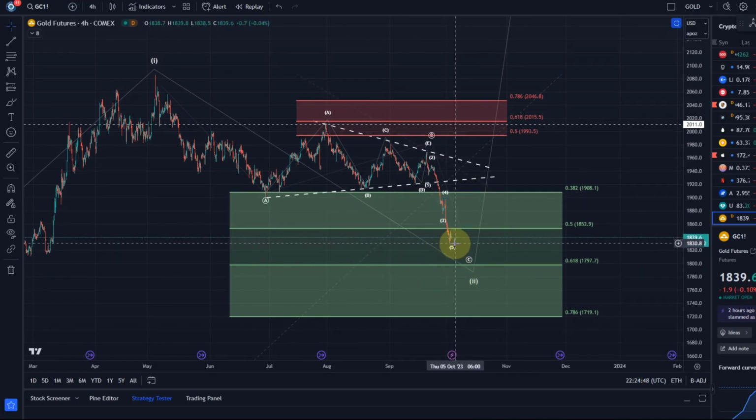support area. In yesterday's video, we talked about how we could drop a bit further, maybe next to 1798, because we broke below the 1853 Fibonacci support, which is the 50% Fib level. And the next one could be the 61.8 Fibonacci retracement at 1798.